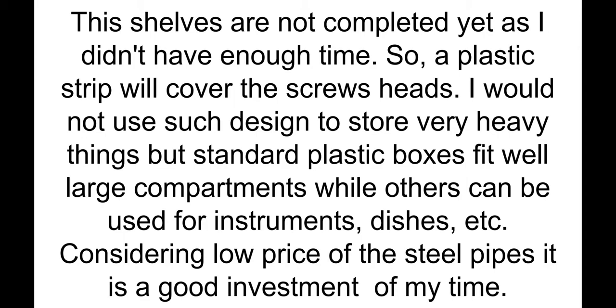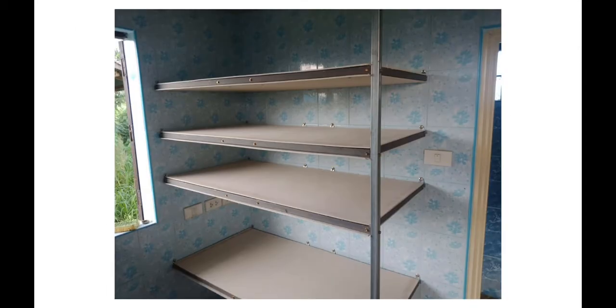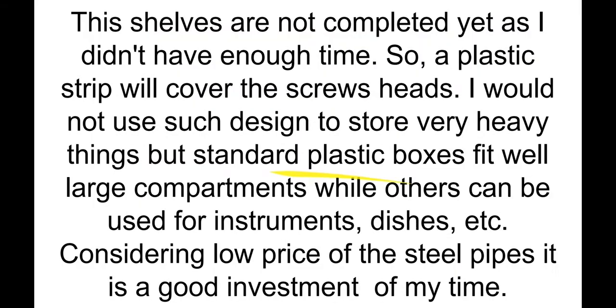Fit well large compartments, while other narrow compartments can be used for instruments, dishes, and other stuff. Considering the low price of the steel pipes, it is a good investment of my time. You see, it's really convenient. It fits the size that you need. It can be improved further with this plastic strip, which will cover the heads of the screws from this side and from this side. And then some paint can be applied to this spool. So it looks nice. And actually, I made many such shelves in the farmhouse and my other houses.